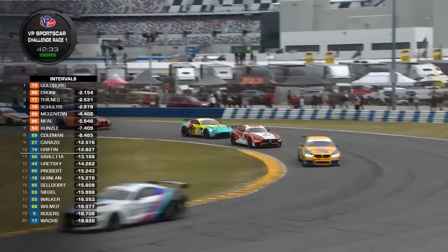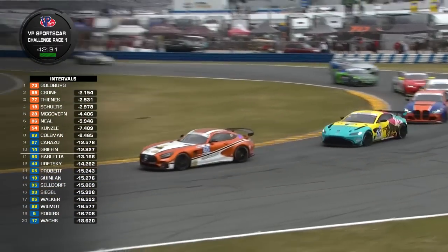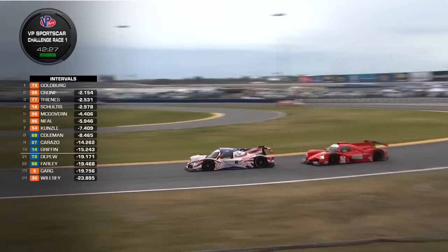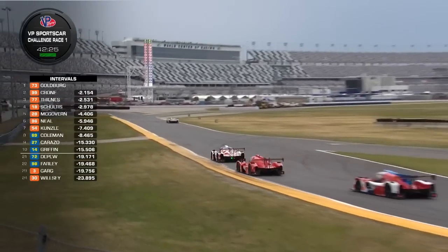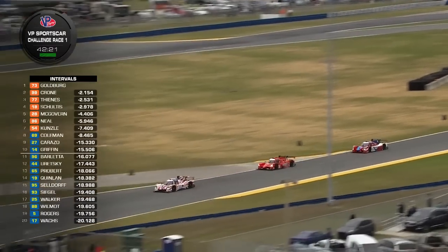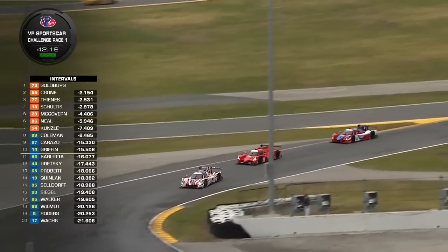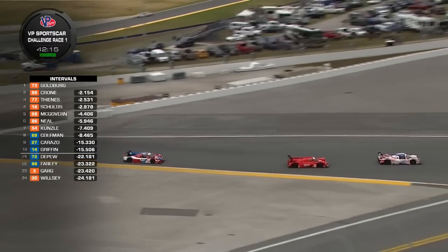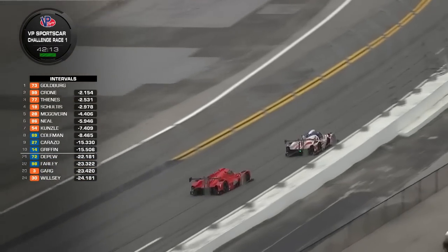I think we saw our pole sitter with that problem. Garg lights that left side tire up, and that's what causes him to go around. And as I said, Dan Goldberg with a really good job missing that spinning car. Yeah, it was absolutely unassisted there. Bijoy just locked up the rear brakes on that number 3 car, and around it went, and a brilliant effort there by Dan Goldberg to avoid that contact.